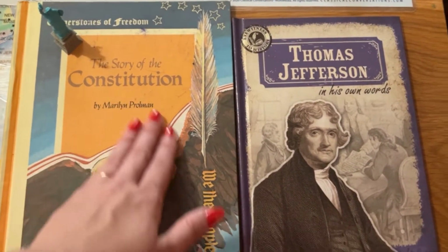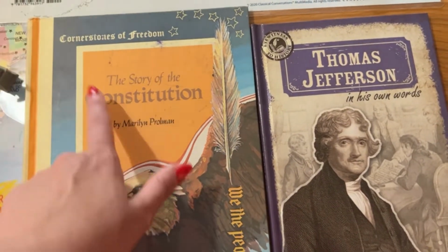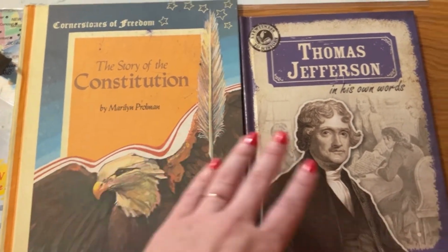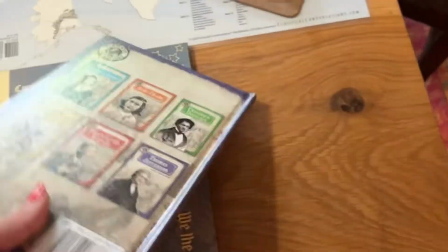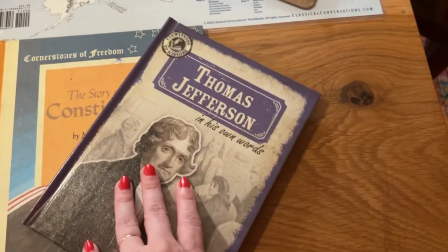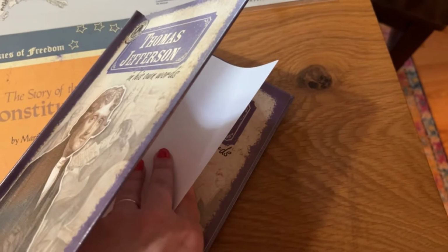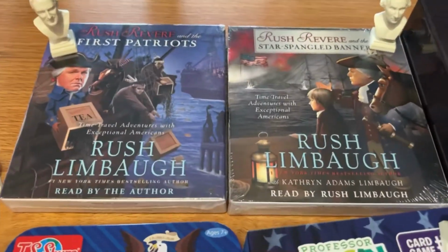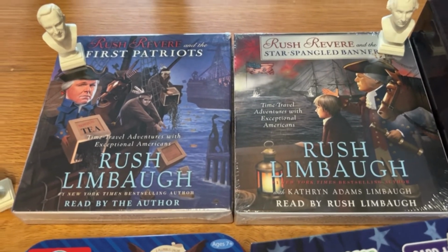So this is the story of the Constitution. Love this series from Cornerstones of Freedom. We have lots of these books. And then this we got from Library and Educational Resources.com. And we have their whole series. It's just kind of like a short history quotes book. Very like something you'd find in a school library. And then finally we have the Rush Revere audiobooks that we absolutely love listening to.